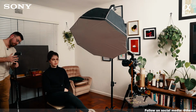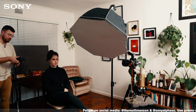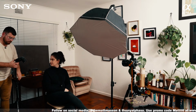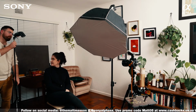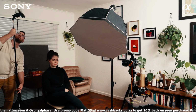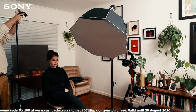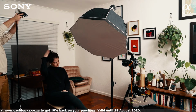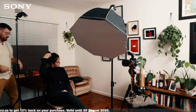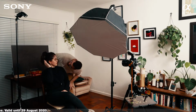And I'm going to aim it just slightly down, like that. Actually, I have an idea. Ooh, let's do something like this and have it almost directly overhead. Almost directly on the top of Amy's head there. So we should get a nice kind of rim light shot. Let me just have a look and see.